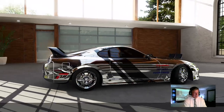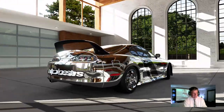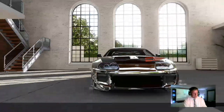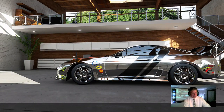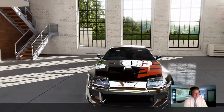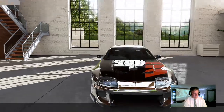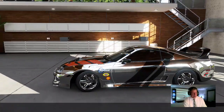So chrome wheels to match the chrome, looks pretty good. It could have been black. I think chrome still works pretty good, but it could have been like a black chrome. Even the stripe, if it was a black chrome, that would look really good. But I still think it looks good. I like the black hood scoop, or the front scoop there. Those have particular names that you guys could probably tell me in the comments.